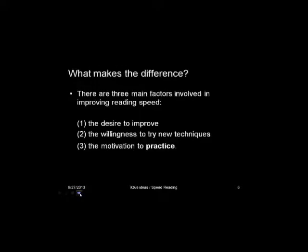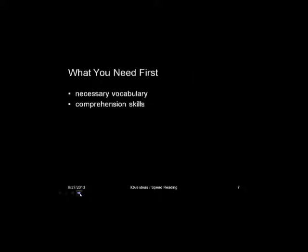Now, what makes the difference between a person who can read with speed and a person who cannot? There are three main factors involved. First and foremost, you must have the desire to improve. Second, you must be willing to try out new techniques, however difficult or bizarre they sound. But most importantly, you must have the motivation to practice the techniques that you have learned. So, you need to have the necessary vocabulary, the understanding of words and the meanings, and you need to understand the subject matter. So you must have a good comprehension skill. So practicing your basic vocabulary and grammar is a prerequisite to make you a speed reader in English.